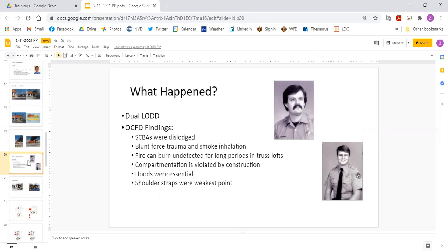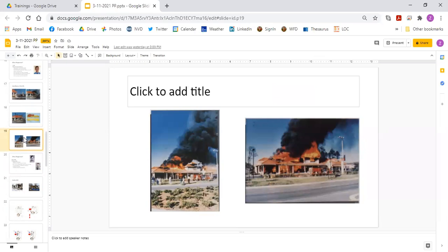Any questions about this fire? So where are some of the places we might run into something that looks like this? Everybody asleep?